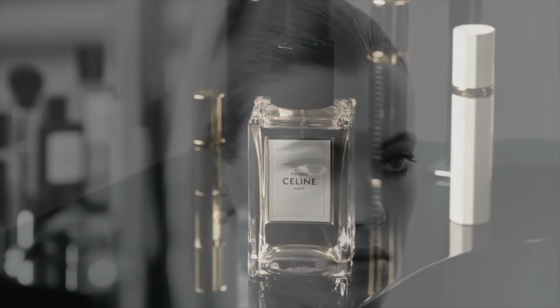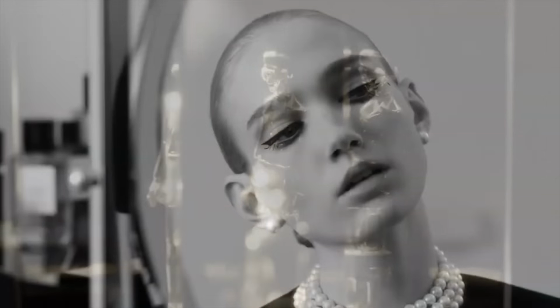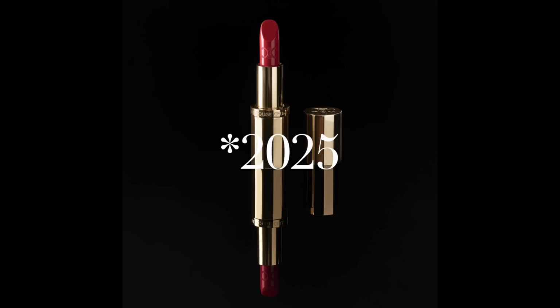Apparently what they're going to be doing is they're going to eventually release 15 shades, and while we're going to see this lipstick be dropped this fall, the other shades are going to be released in 2015. And Celine does intend to expand into other categories of beauty.